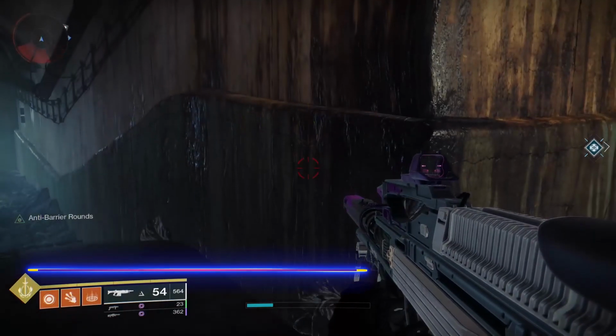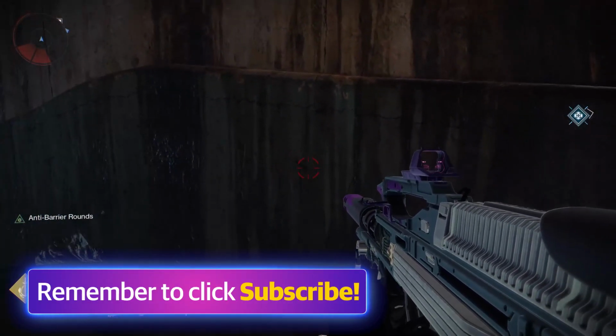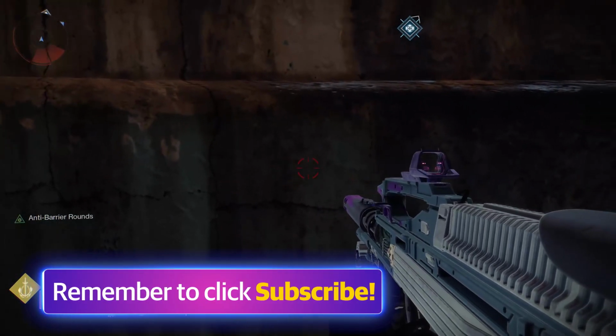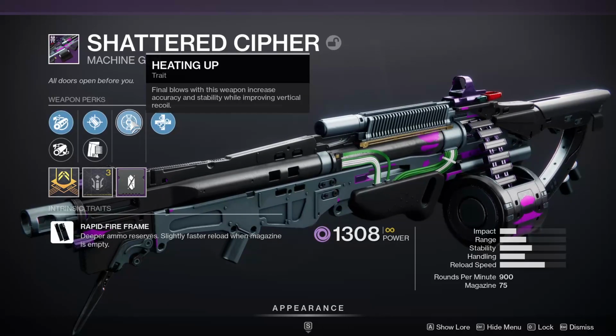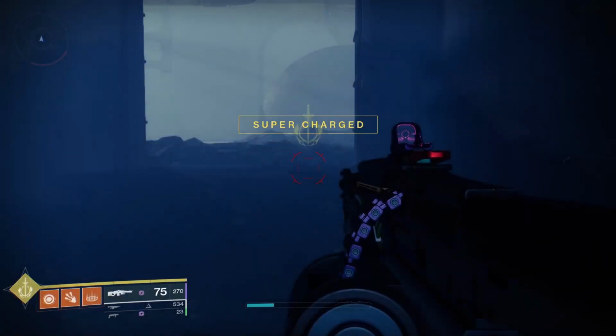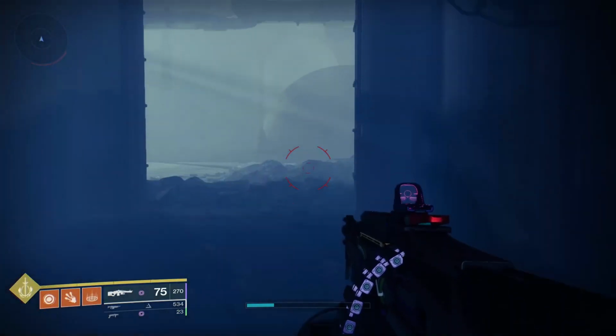It's far easier to show you what I'm talking about, especially when it comes to Heating Up and Tunnel Vision, with a more condensed FOV. So here I am in a lost sector with the Shattered Cypher. It's the new machine gun in Season 14. And I've made my reticle red, so it's easier for y'all at home to see.